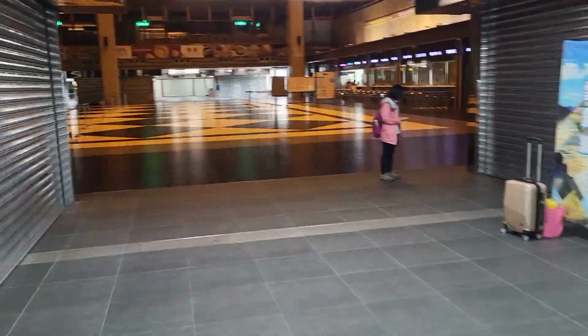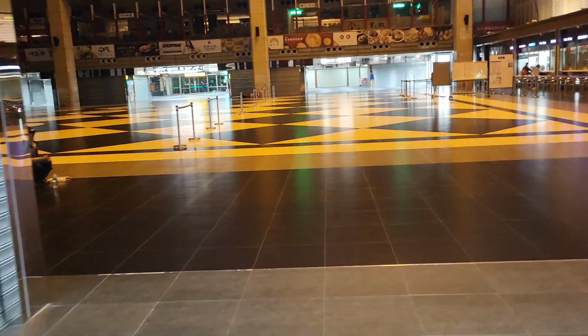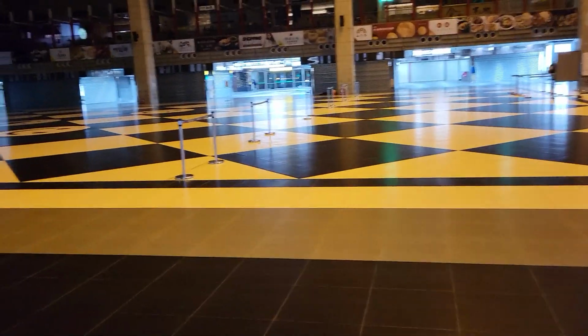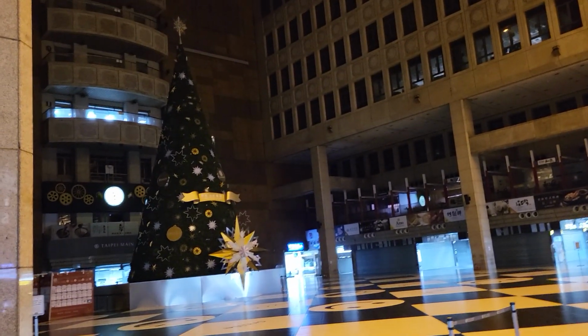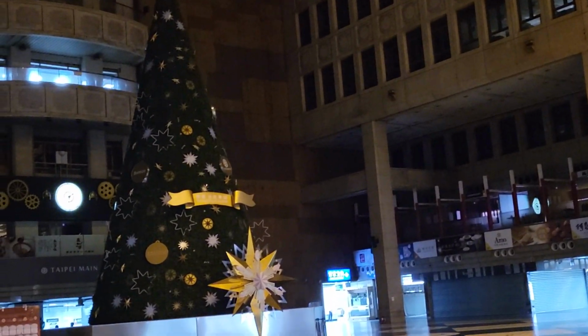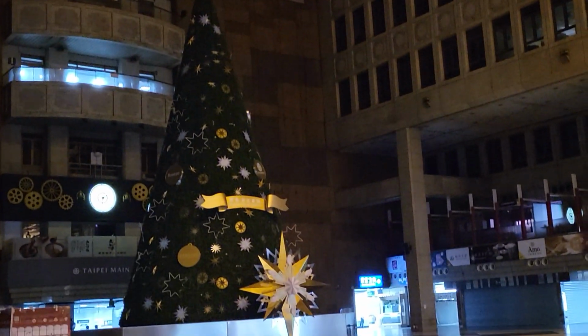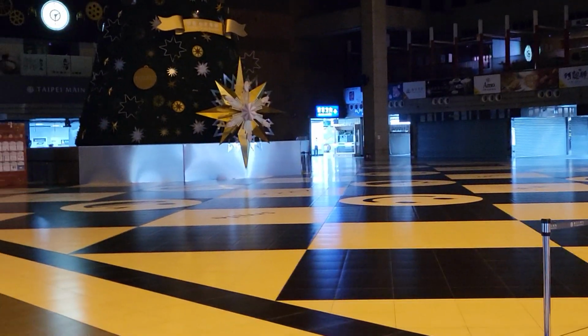I'll show you the tree real quick. There's a tree here in the middle of the station. It's dark out, but you can see it, the Christmas tree. I'm sure it'll be more beautiful lit up, but you can see, pretty eerie, so. All right, we can continue going on our tour here.